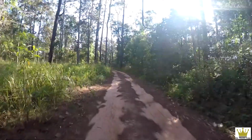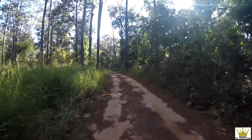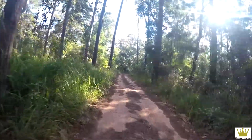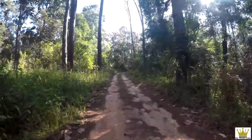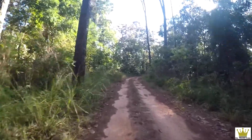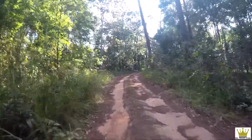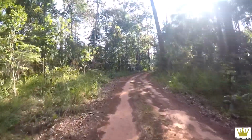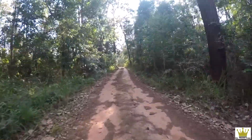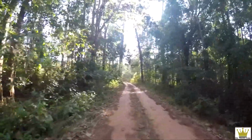I'm biking here in Thung Salaeng Luang National Park. I rented this bike for 100 Thai baht for half a day, just over 5 hours. And I'm biking down this trail. Apparently it goes 14 kilometers. I'll go to the end and then turn around for a total of 28 kilometers.